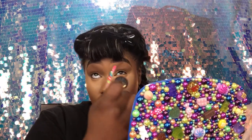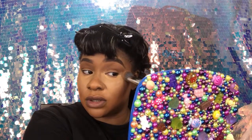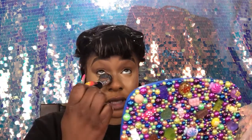Okay, so we're gonna take the foundation brush. I'm gonna go under everything, and it's not gonna alter the color. See, even though you have your foundation on it, it's still gonna give you that highlight look. Okay, and then we're gonna do the same thing on the other side, because we're gonna start to set. So you gotta make sure that everything looks good.